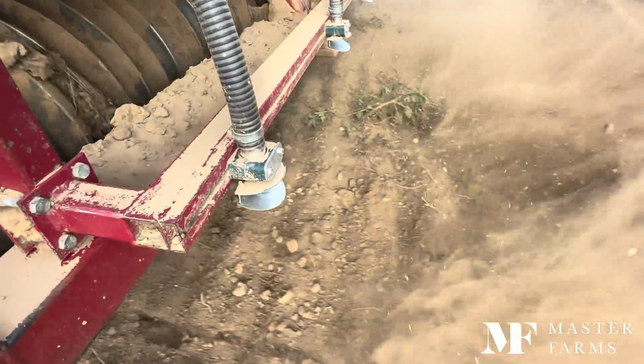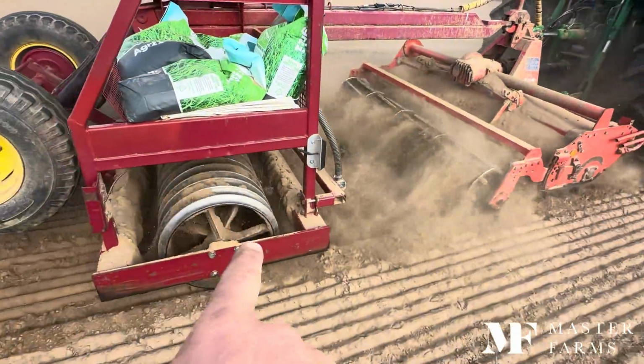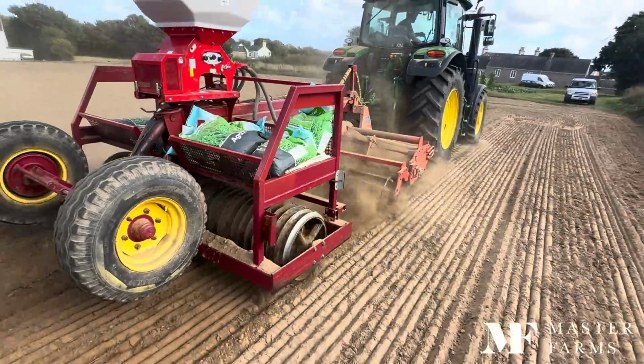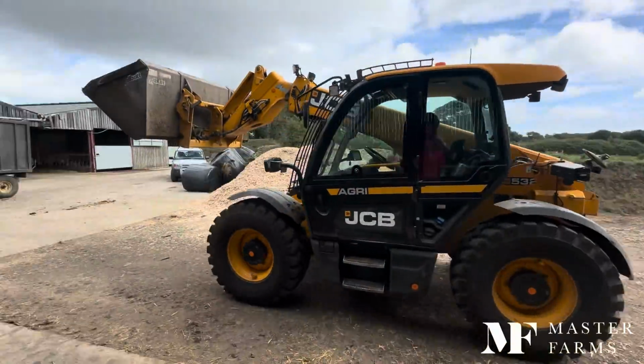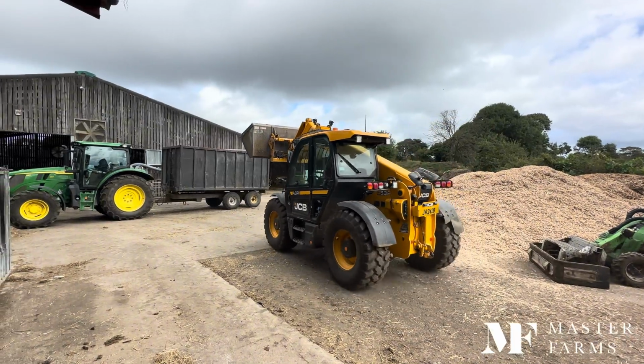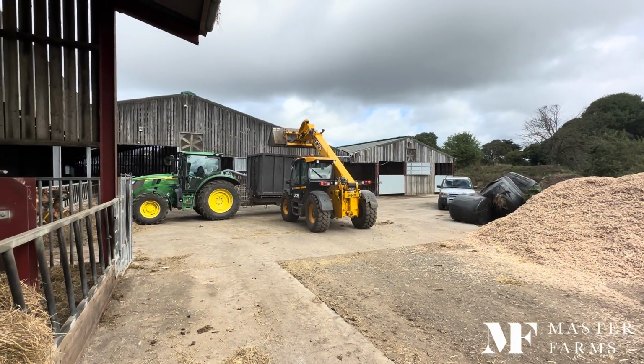You can see there. The seeds then being flicked out and being rolled in with a Cambridge roller. That's another load, they're just about finished. So it's quite nice getting sheds cleaned out, getting the muck spread so we don't have too many heaps left over the winter time.